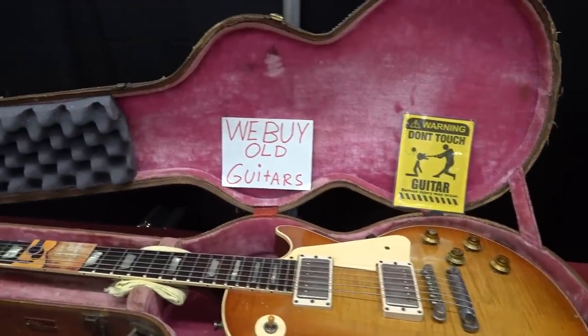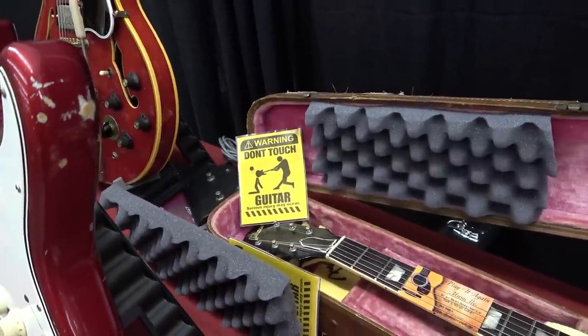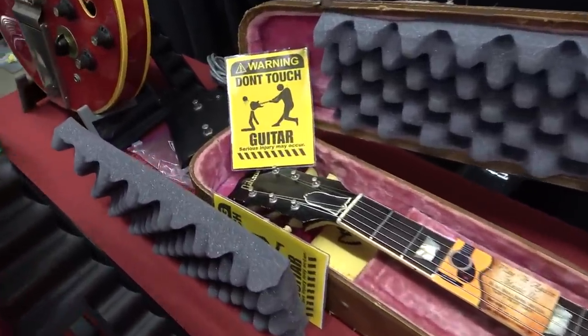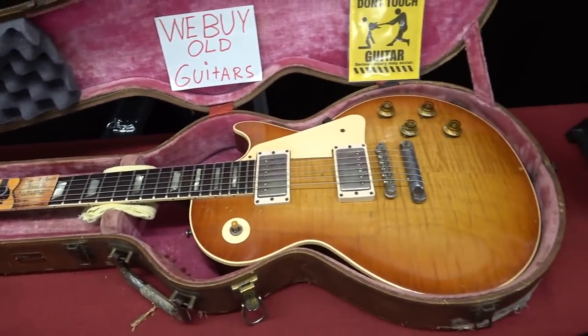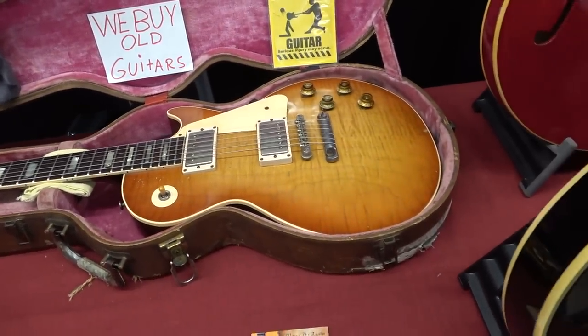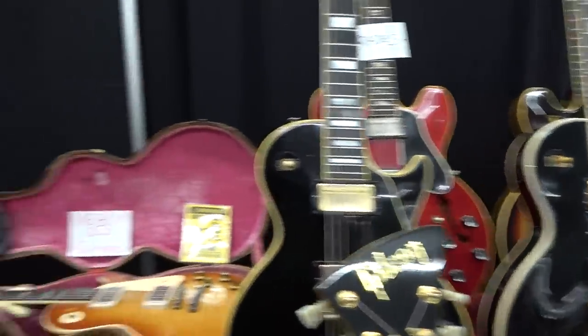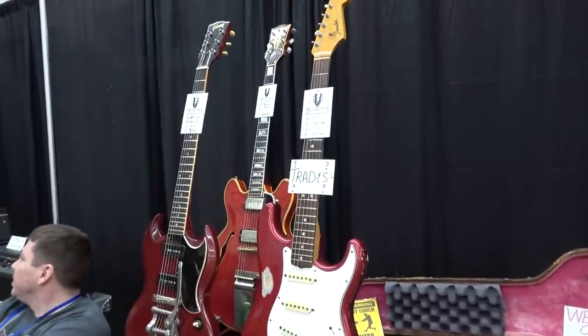I think this is an actual 50s Les Paul right there, just sitting there on the table. I believe that's a, you know, 58 to 1960, probably a 59 or 60, judging by the tiger striping. I didn't look at it too closely. I mean, kind of what's the point, you know? I'm not going to be picking it up or anything.